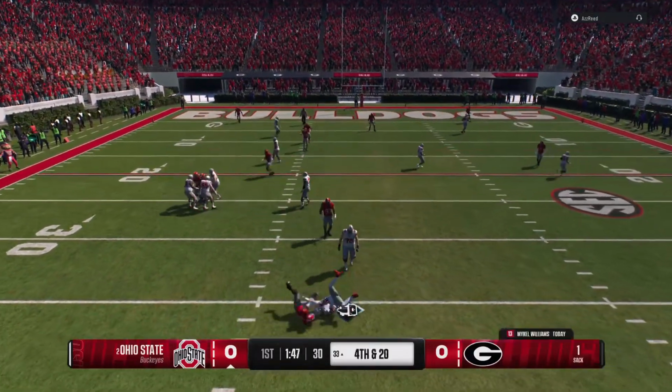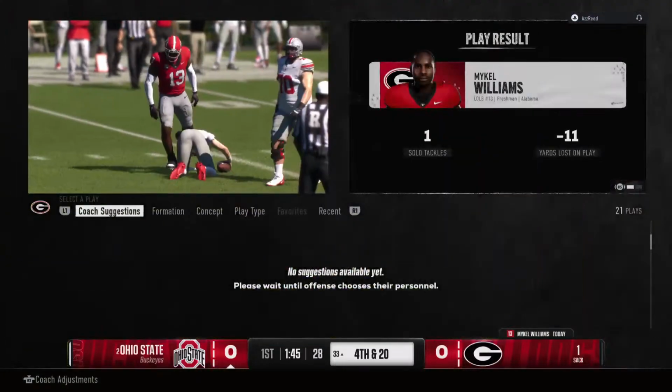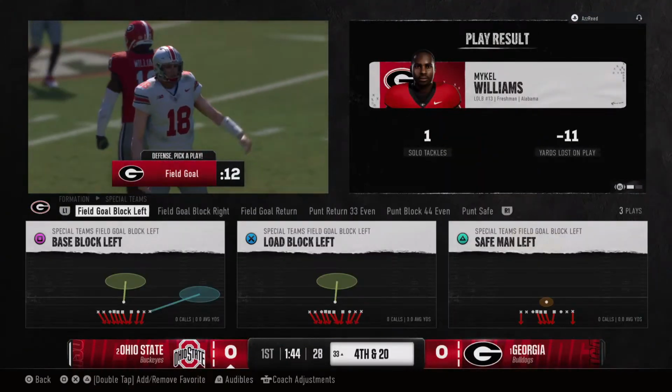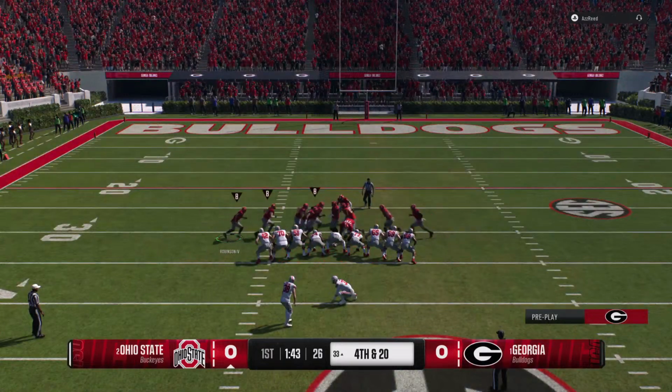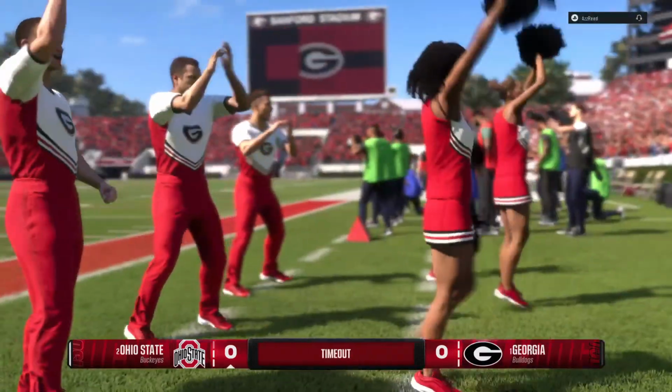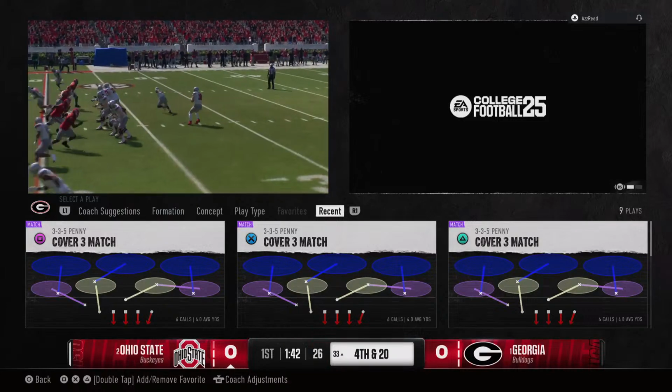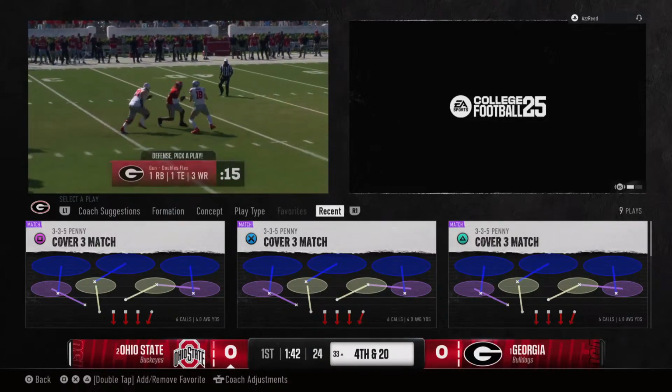Coming after him. And the freshman will chalk up a sack. That's a good example there of complementary defense. The DBs and linebackers are playing zone, they're playing their spaces, and they force the QB to have to hold the ball, try to work through his progressions, and then the pass rush, they win up front.